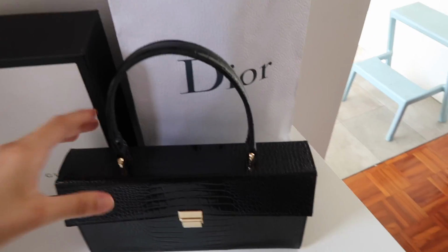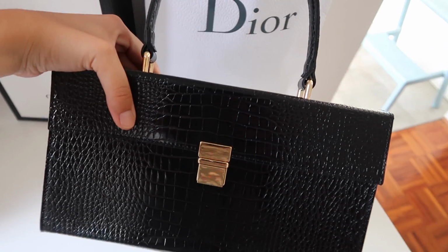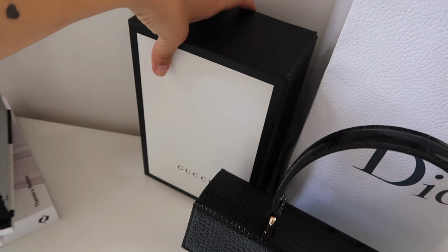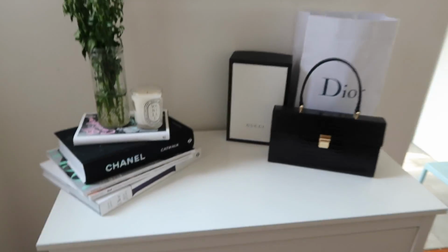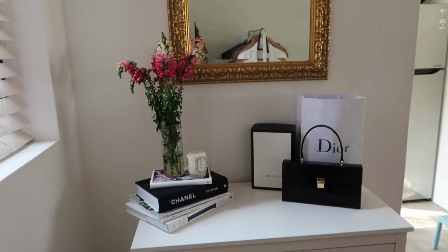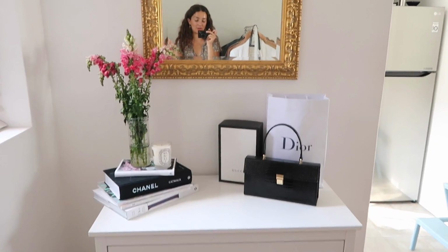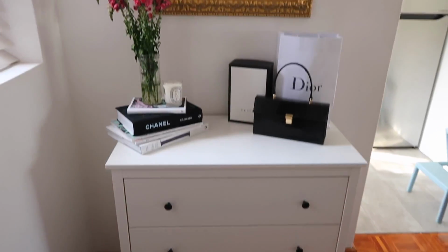And then over here I've got one bag out in the open. I got this in Paris a while ago. And then I have this Dior, just like a paper bag, and inside I've got two more bags that I keep there. And then I have a little Gucci box, and I just love the way this turned out, and it's kind of like the first thing that I see when I walk into the apartment, and it looks so good with the mirror that I already had there. It's just so much nicer than the shoe rack.